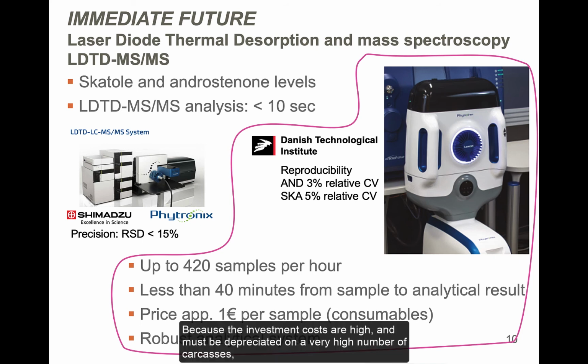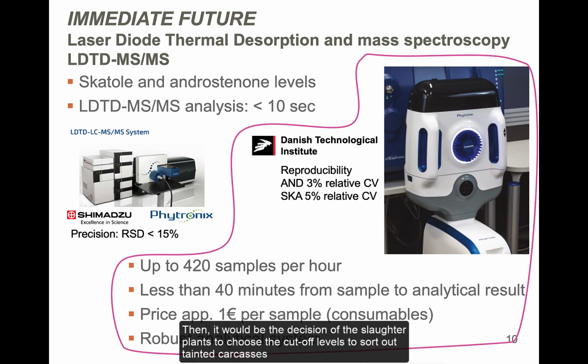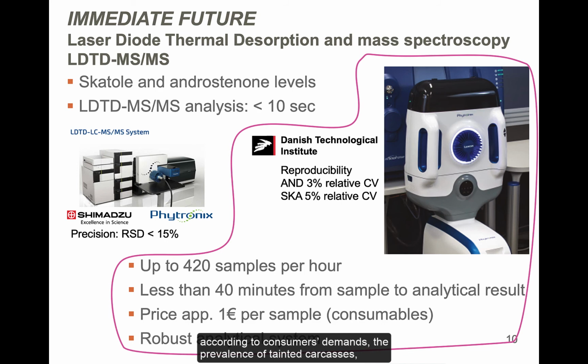Because the investment costs are high and must be depreciated on a very high number of carcasses, this methodology can be envisaged only in large slaughter plants. Then, it would be the decision of the slaughter plants to choose the cut-off levels to sort out tainted carcasses according to consumers' demands, the prevalence of tainted carcasses, and the risk they are prepared to take.